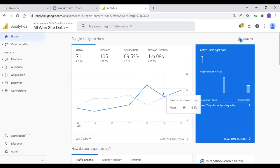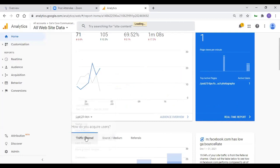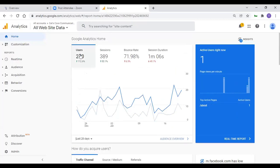Analytics. Okay, so this is the homepage for our Google Analytics. Again, quite simply, the first graph that we're looking at here is over the last 7 days, right? And you can change this. We can make this, instead of 7 days, we want to do a 28-day window. So we want to do the last 4 weeks instead. And it's going to give us a number of users that we've had on our website.